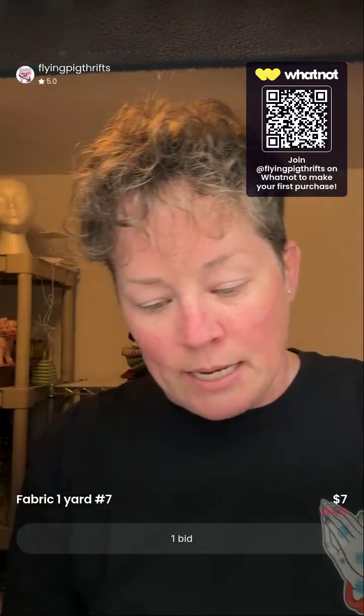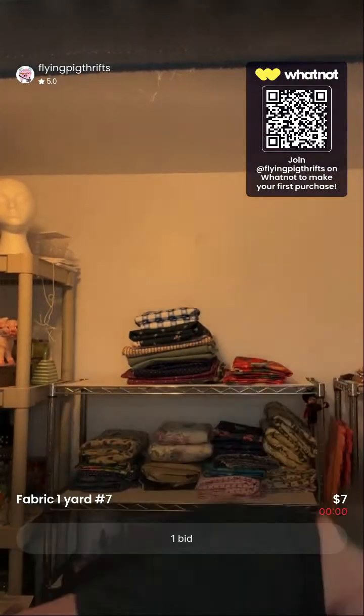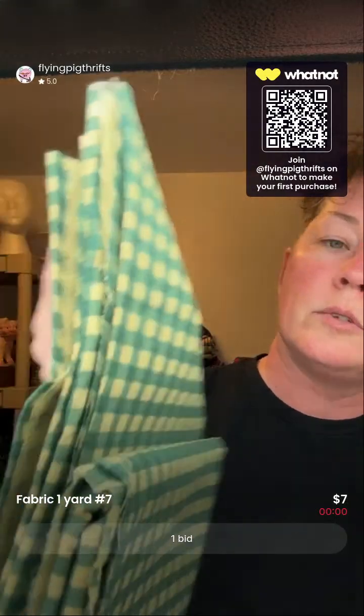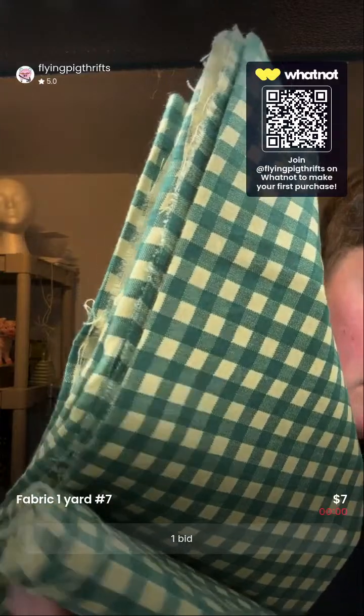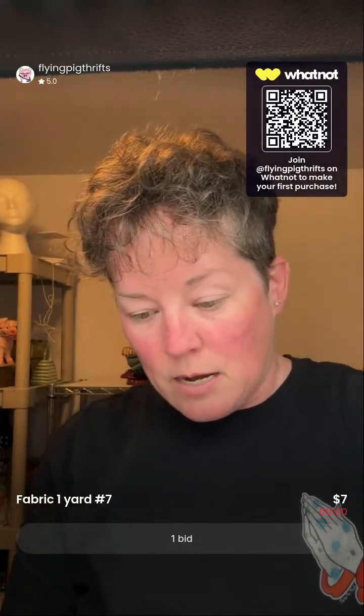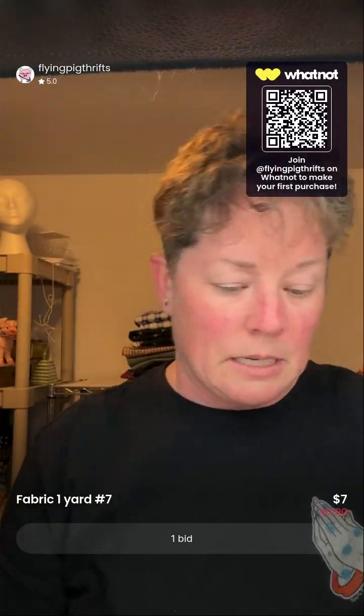Let's see. Here is some green. Did we sell this earlier? Green gingham? No, it was blue. Okay, so here is green and tan. I have this as a yard. There's the edge. I know, Juliet. Oh my gosh. See, at least my band-aid's off. I'm pretty slow with that tape gun, but at least I won't do this anymore. All right, so we have a yard of this.